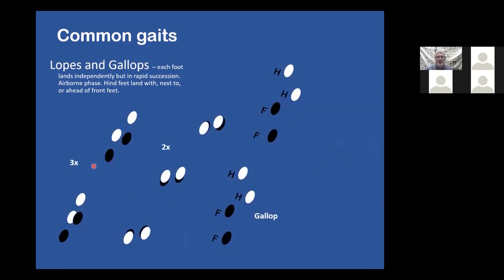And here's a picture of this. Each one of these, this is a 3x lope. And it just means here's a front foot, hind foot, and they're landing next to each other. This front foot and this hind foot are landing next to each other. So it's not a gallop, it's a lope. But again, that's not critical, but a lot of animals use this. So weasels use this pattern a lot.